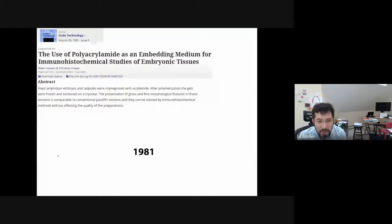What about getting the polymer inside the cells, in between the biomolecules? Well, around the same time, surprisingly, Peter Hausen and Christine Dreyer published a paper, 1981, where they were able to embed biological specimens in a hydrogel. They used an uncharged polymer, polyacrylamide, rather than a charged polymer, polyacrylate, but they were able to soak preserved tissues in a solution of monomers, and the monomers would then self-assemble into the polymers. So they added acrylamide, and it would self-assemble into polyacrylamide. And they were then able to use this strategy to facilitate staining and imaging.